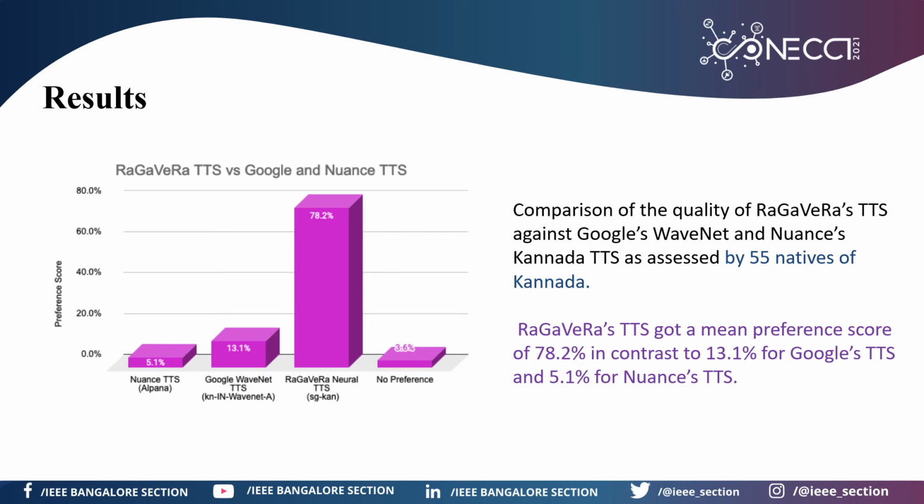Finally, we also compared the quality of our synthesized speech with that of Google's WaveNet TTS and Nuance's TTS. Here, we synthesized 5 sentences using RaGaVeRa's, Google's and Nuance's Kannada TTS, which were evaluated by 55 Kannada natives. The 3 synthesized outputs were presented to them in a random order, and they had to choose one of them as their most preferred rendition. The obtained mean opinion scores are plotted here, which show that 78.2% of the respondents prefer our TTS over Google's and Nuance's. The results clearly show the superiority of our TTS over Google's and Nuance's as far as Kannada is concerned.